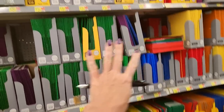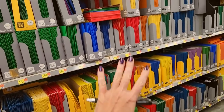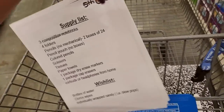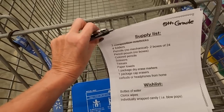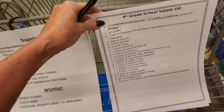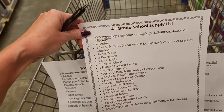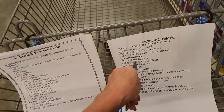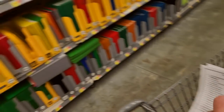So look, isn't that satisfying? Look how organized and pretty they are. Oh my gosh. Yeah, it will not look like this in a very short period of time. Okay, for 5th grade, I need 4 folders. And they don't specify what color or what type. 4 folders for 4th grade. 4, 8, 12. So I need 4 folders for 3rd grade. So I need a total of 12.